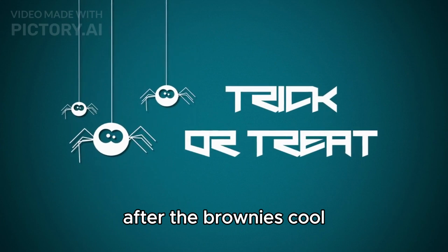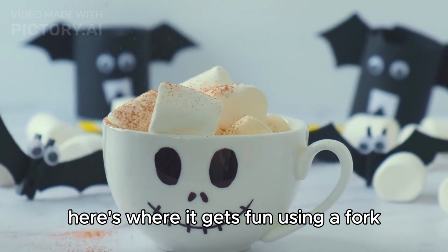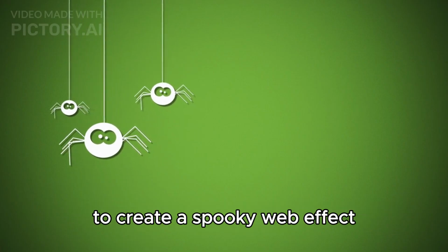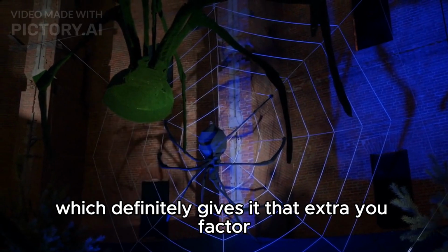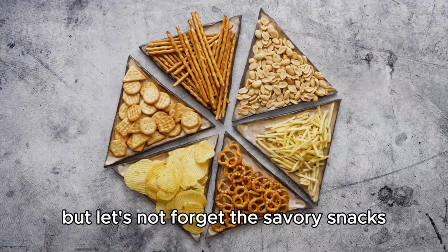After the brownies cool, I melt a handful of mini marshmallows in the microwave. Here's where it gets fun. Using a fork, I stretch the gooey marshmallow across the brownies to create a spooky web effect. My son likes to take it a step further and add plastic spiders on top, which definitely gives it that extra wow factor.